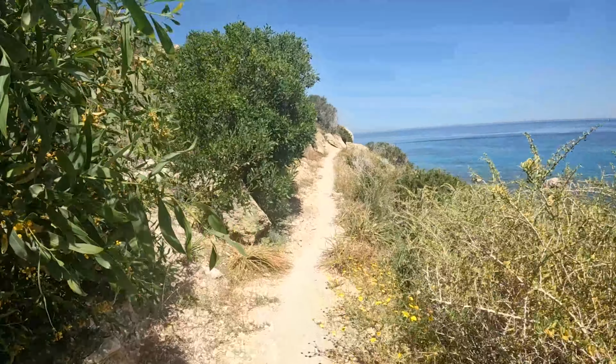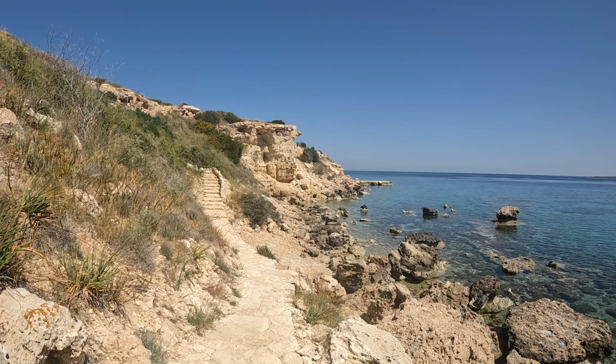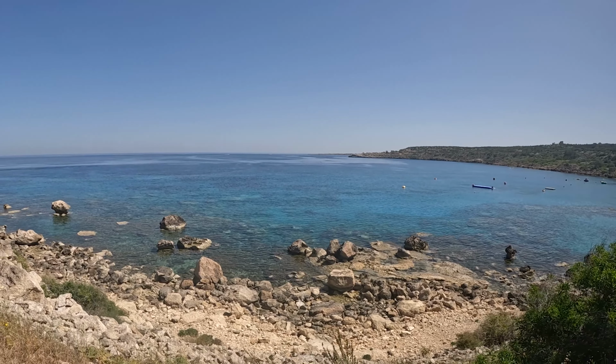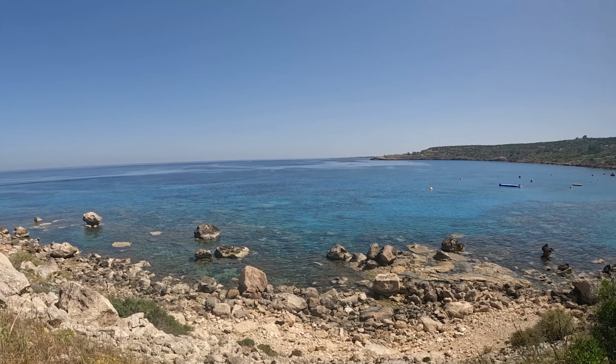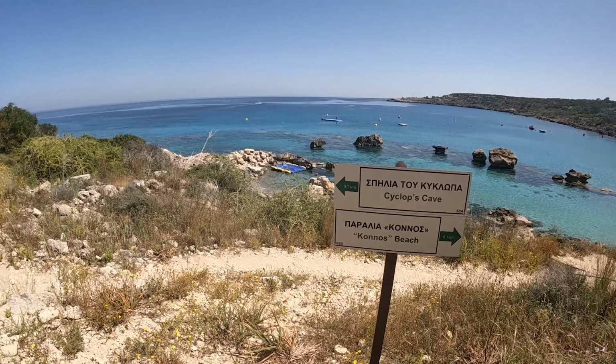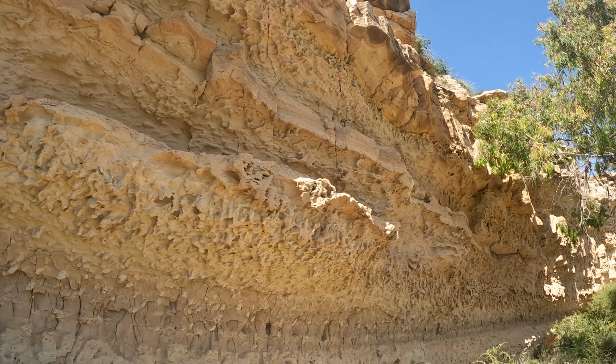Okay, so now we are just walking along the final part of the Cape Greco nature trail. You can actually see way off in the distance over there the church that we just were with the other cave, and we're going to finish this video off with a cave. This one is the slightly lesser known Cyclops Cave. Let's try and find it.